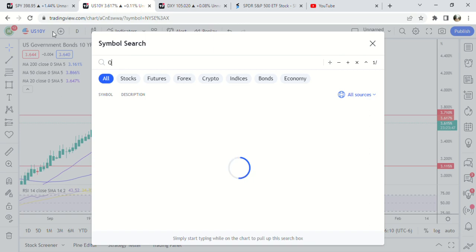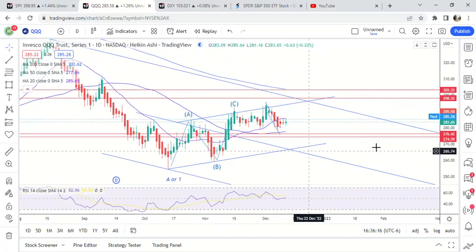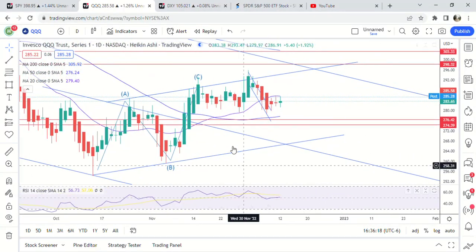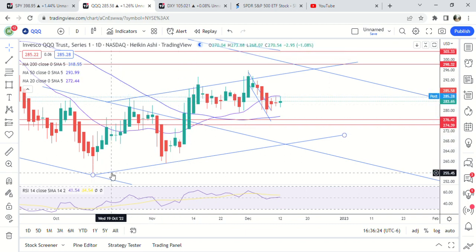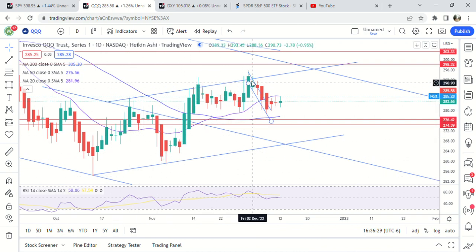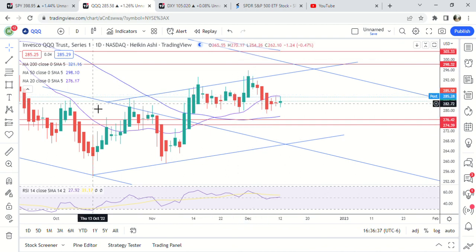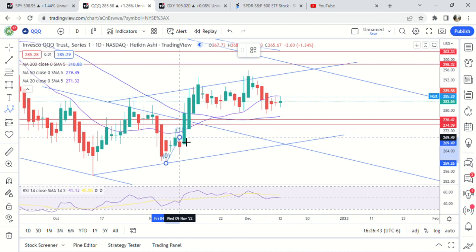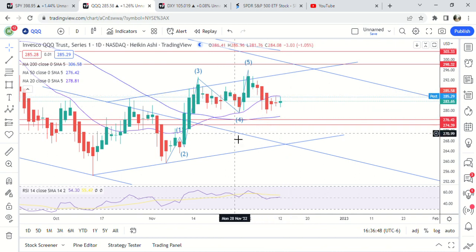Let's look at QQQ. QQQ is somewhat similar to SPY, except not quite. Let's see here. So very beginning, very top, this is clearly ABC right here. Actually, it's probably a 5-wave move right here. So we got 1, 2, 1, 2, 3, 4, 5. That's what it looks like to me.